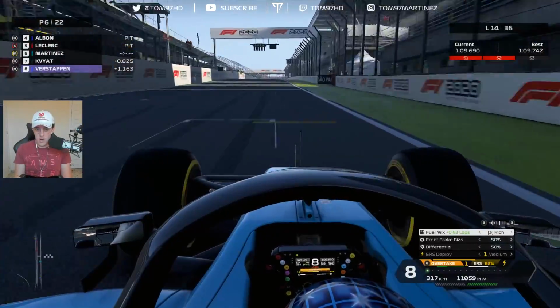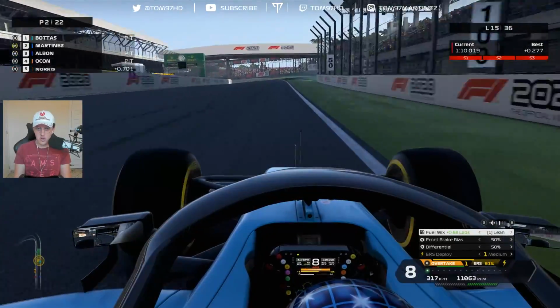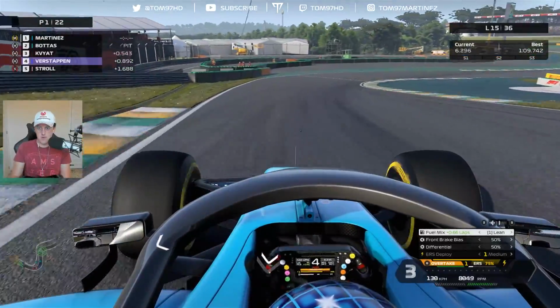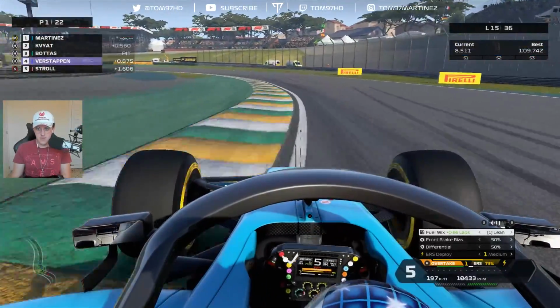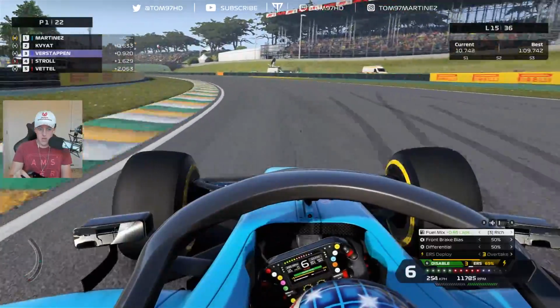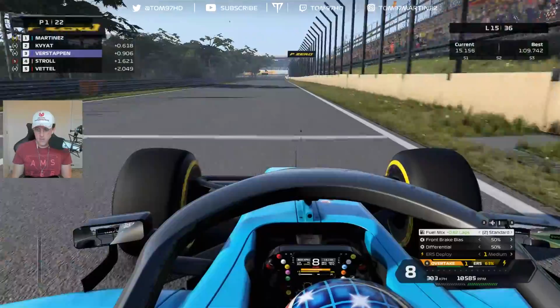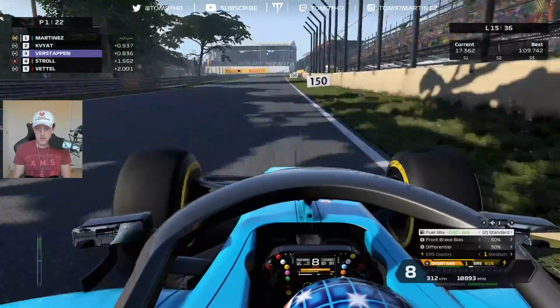Kvyat, for the first time in a while, has DRS on this main straight for a change. We're going to move up to the race lead momentarily here. Looks like Bottas is leaving the pit exit at the same time. So he's looking pretty good actually, Bottas, for the championship, looking pretty handy. Ahead of Hamilton, of course, who needs to outscore his teammate here today.